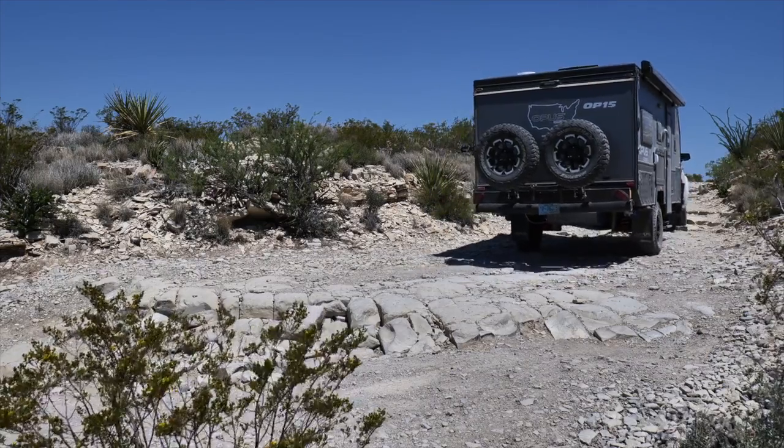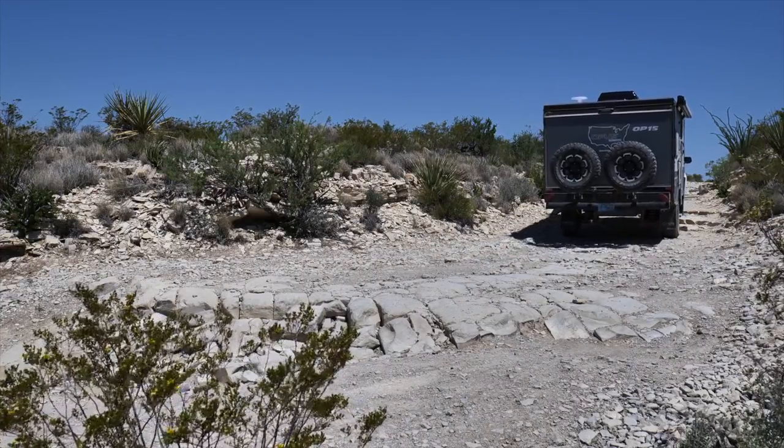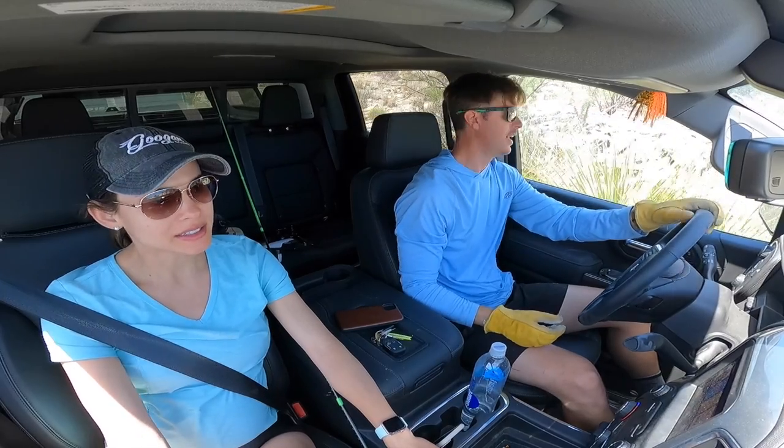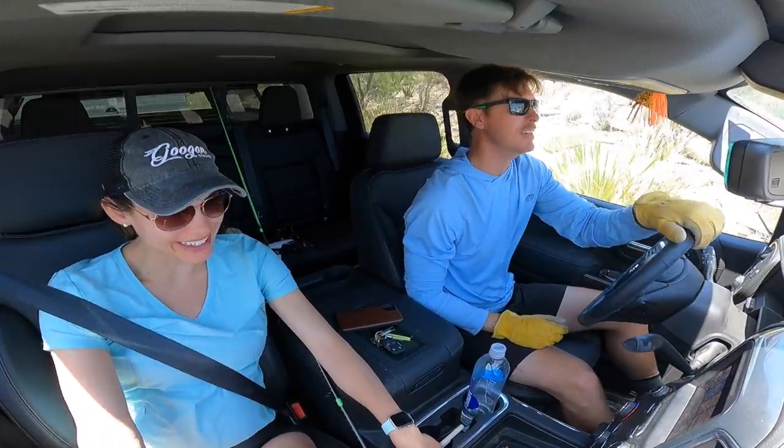Deflating the tires really helps. It did. It helps grab over the tire and carry it forward. Because going down it, not so much. Well, that was cool. I thought it was going to be more exciting than that. I apologize, y'all. You made it look easy.